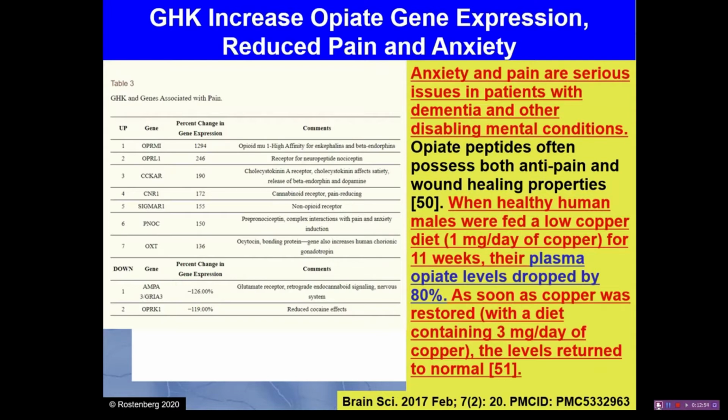One reason why people are in chronic pain is they've lost function of the enkephalin, the endorphin system that's supposed to give you that runner's high, supposed to take the pain away. Many people suffering with chronic pain just have lost function of that pathway. So what we're seeing here is if we can increase GHK, we can help that system right along.